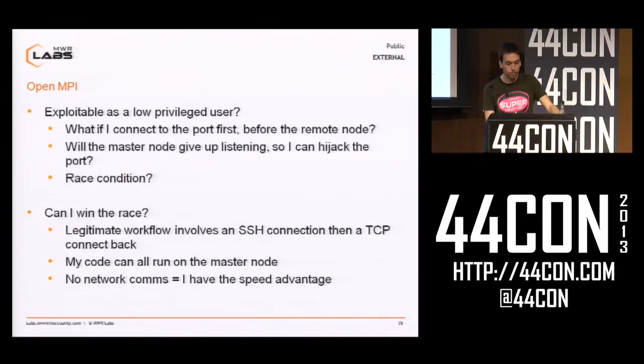So I wanted to know, can I exploit it as a low privilege user? That's what is of most concern to me. So if I'm a user logged onto one of these hosts or I'm submitting jobs that run on these hosts, could I exploit that, or is it just not something I'd be able to do? So I thought, well, the master node where you first submit things from, that listens on this port and it's waiting for its connectbacks. So what if I could hijack that port? Would there be a race condition?